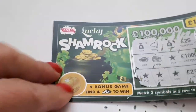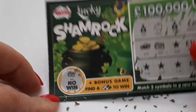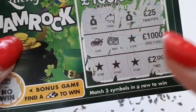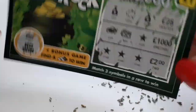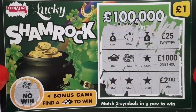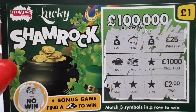What's that? Is that a scratchy one off as well? Oh, it is. £2. Match three in a row to win. So I've won £3. Happy days. Let's get all the bits off. Like the bloke said, next time I go, I'll put that in my bag, and make sure I've got my receipt just in case. £2's not loads, but £2's £2. I got my money back plus £1. So brilliant.